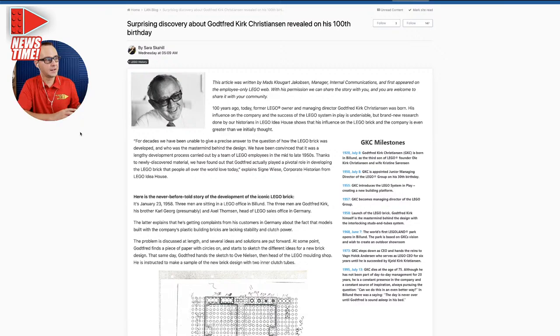So what they unveiled right now and confirmed is that the masterminds behind LEGO, Gottfried Kirk, his brother Carl Gerg, and Axel Thompson, who transitioned LEGO to the interlocking system we know today, were sitting in that room trying to figure out how to reinforce the interlocking strength between the bricks, which was not the strongest in their first design.